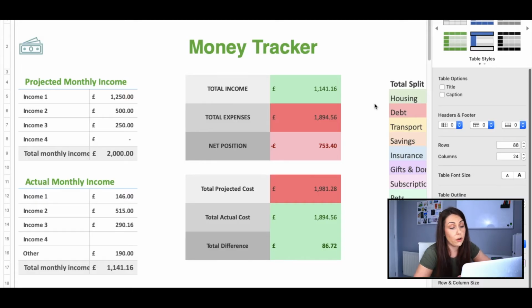The total income for April was £1,141. Total expenses were £1,894, so that leaves a net position of £753, which compared to the previous period, you know, it's a slightly better net position, but we're still in the red, which isn't ideal.